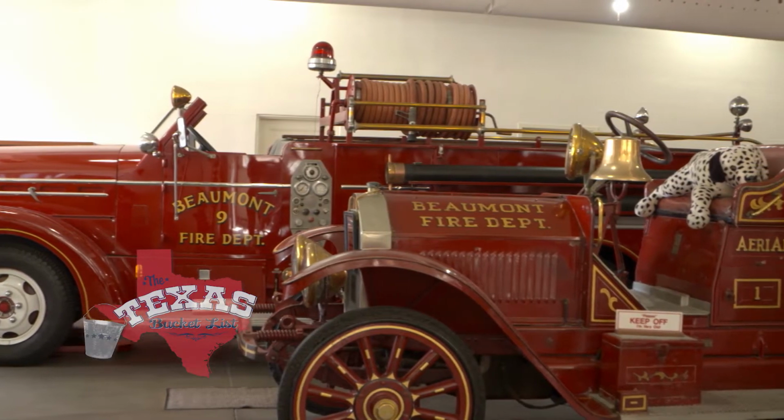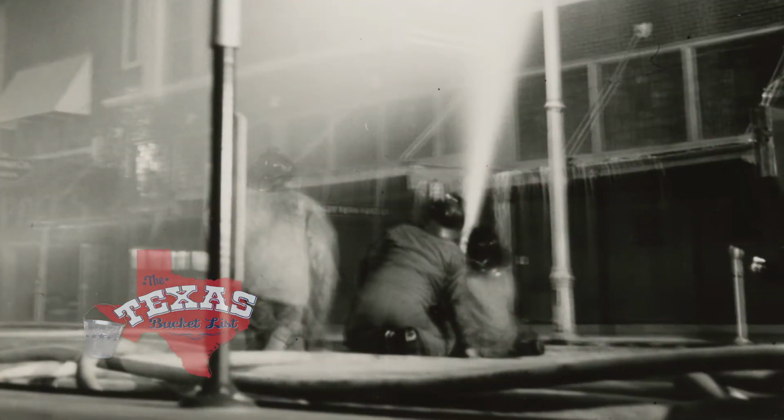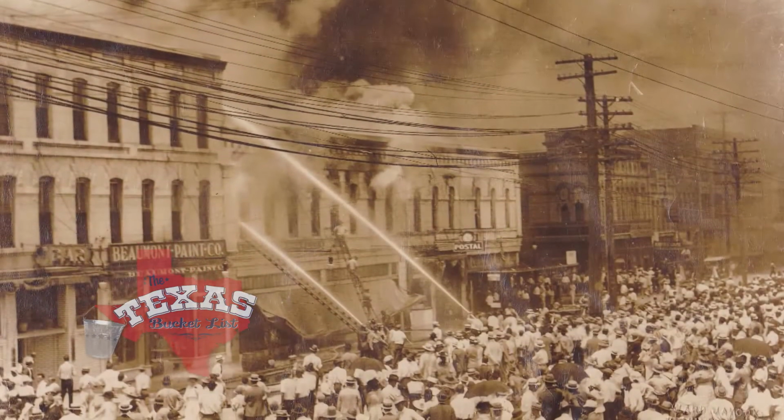You get to see all the groundwork laid out before you. I mean, horses and carriages are in here. I mean, that's awesome. But it's not just about the buggies. There's also some major machinery that played roles in major events in our state's history.